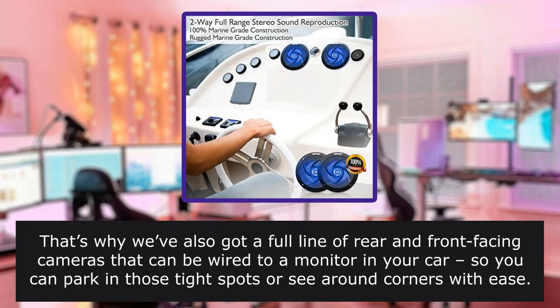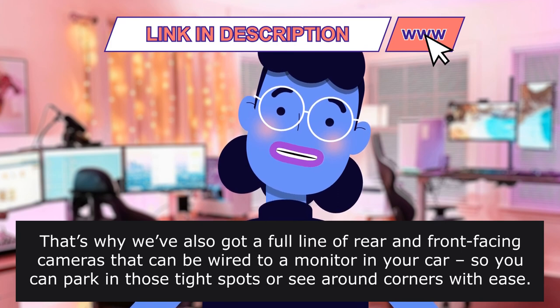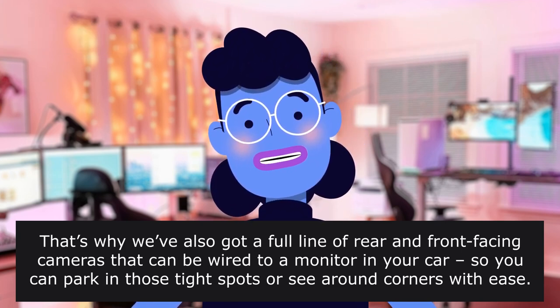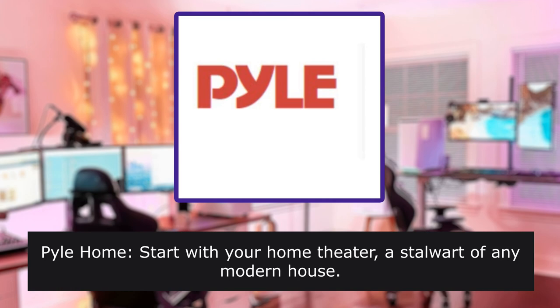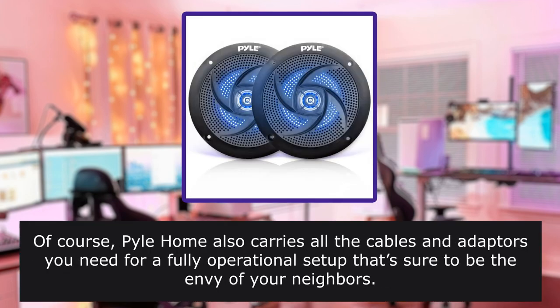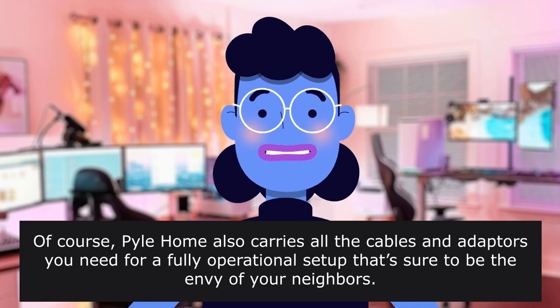That's why we've also got a full line of rear and front-facing cameras that can be wired to a monitor in your car so you can park in those tight spots or see around corners with ease. Pyle Home starts with your home theater, a stalwart of any modern house. We've got projectors, mounts, and stands. Of course, Pyle Home also carries all the cables and adapters you need for a fully operational setup that's sure to be the envy of your neighbors.